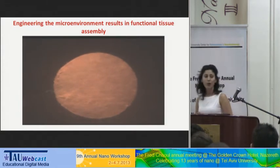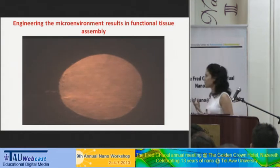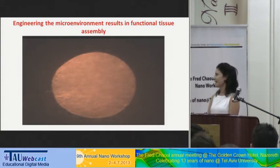And our next step is to try to improve heart function after myocardial infarction using these biomimetic scaffolds.